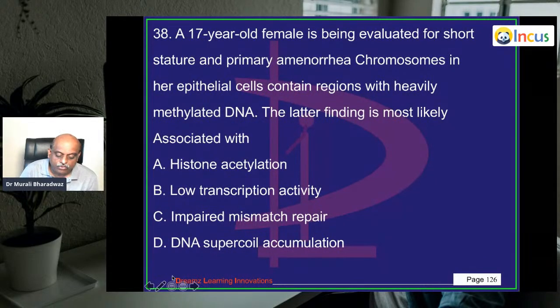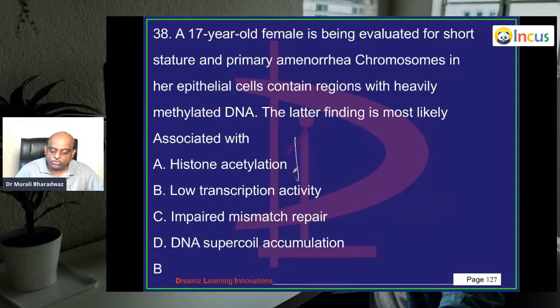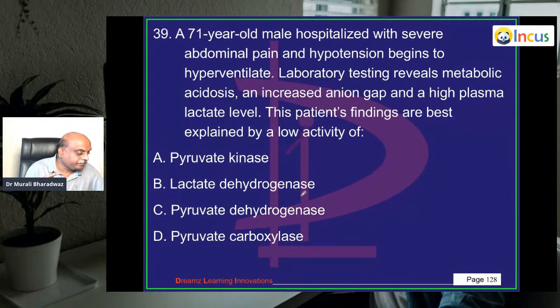A 17-year-old female, short stature, amenorrhea, and her epithelial cell contains heavily methylated DNA. So heavily methylated DNA has a low transcription activity. So you should know, euchromatin. What is the effect of post-transcriptional modifications of the DNA?